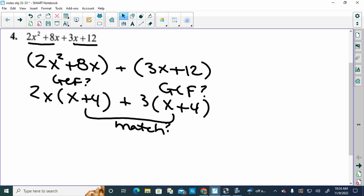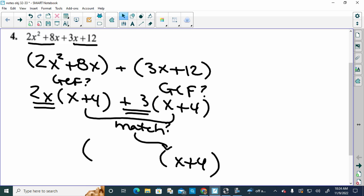So when they match, I only write one of them. On this first one, I'm writing lots. This is right. x plus 4. Okay, then what's left is these two we put together in the parentheses, which would be 2x plus 3.